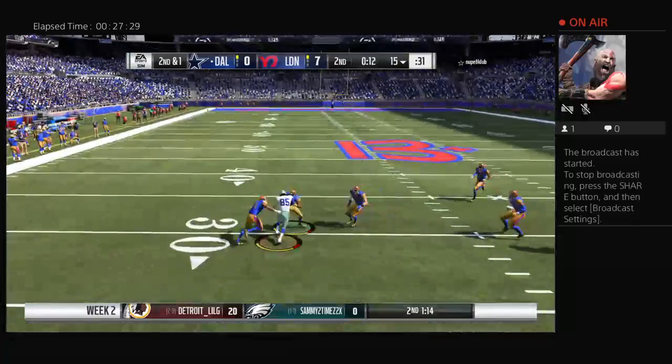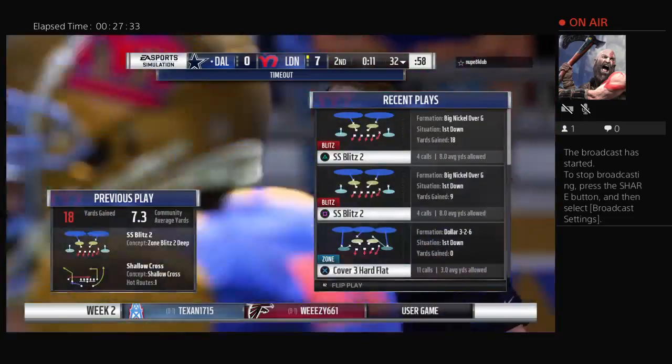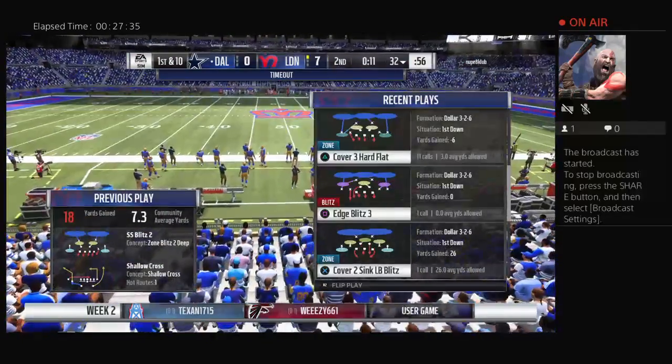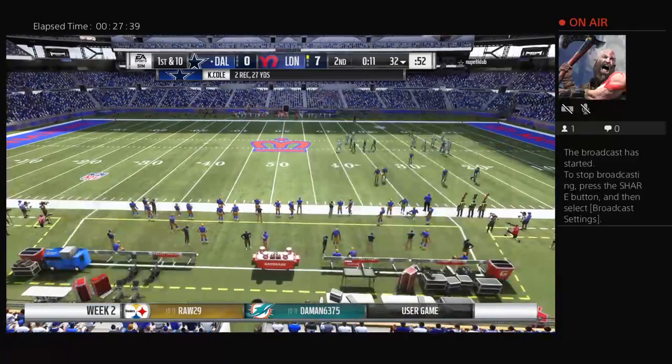Prescott now on second down. Looking left side, and he's got a man. That's Cole. And now we won't see a play on first down. We're going to get a timeout instead, as they stop it with 11 seconds remaining in this first half.